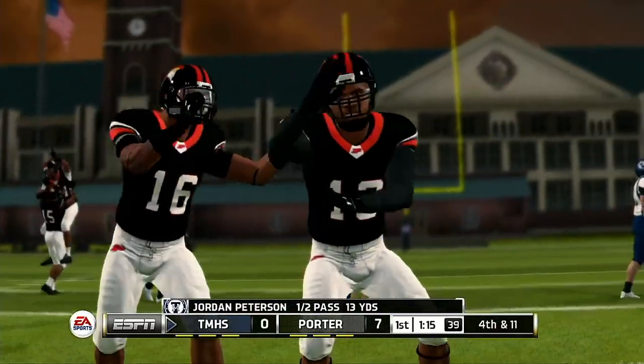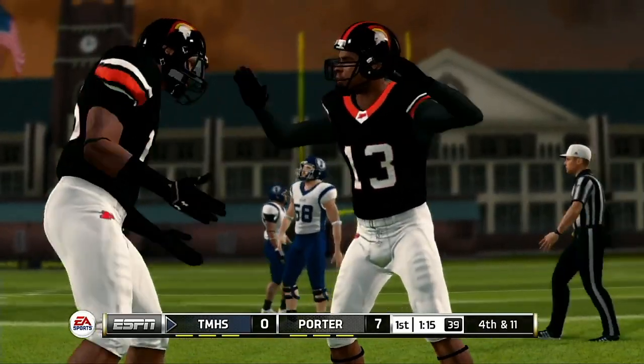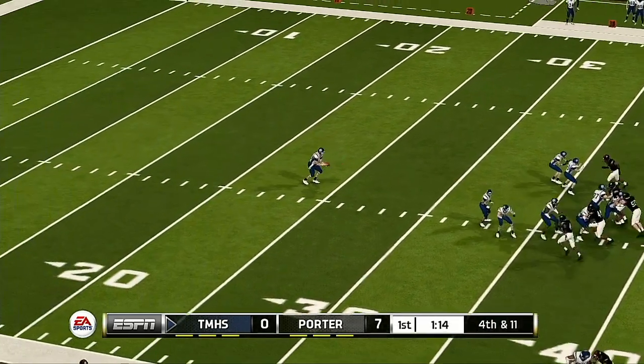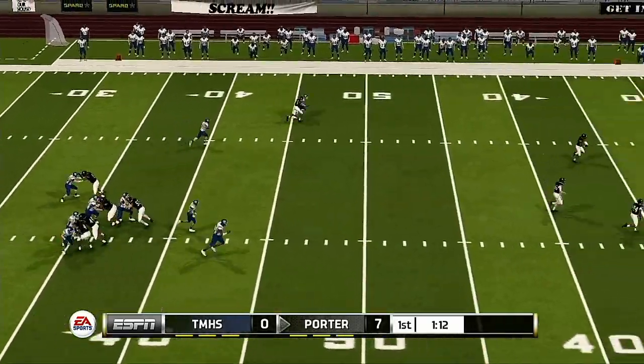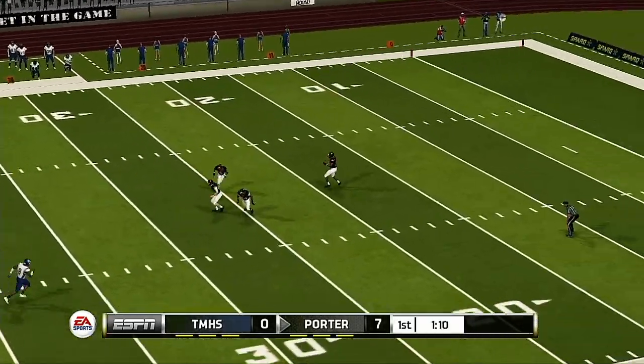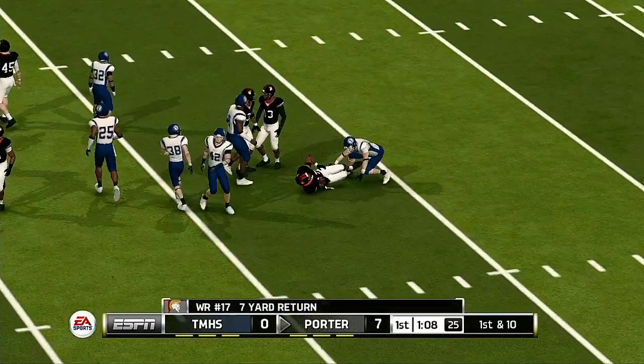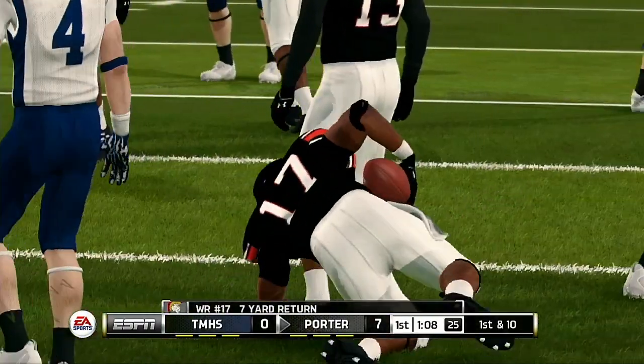To punt it away here. It's a good hold by the defense on third down. Now their punt returner will get a chance to make something happen. Gibson is waiting for the snap. He's tackled at the 28. So he managed to get a few yards on the run back.